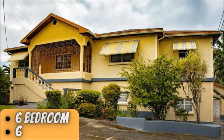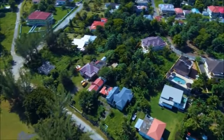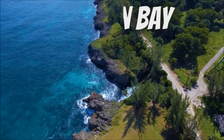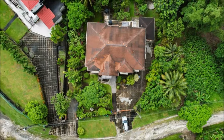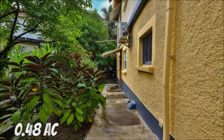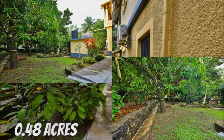This well-maintained six-bedroom, six-bathroom home sits in one of Portland's most enviable neighborhoods, known as Dolphin Bay. The illustrious Trident Castle lies just a stone's throw away, but the property itself is truly the main event. It sits on just under half an acre of well-fruited and well-manicured lot.